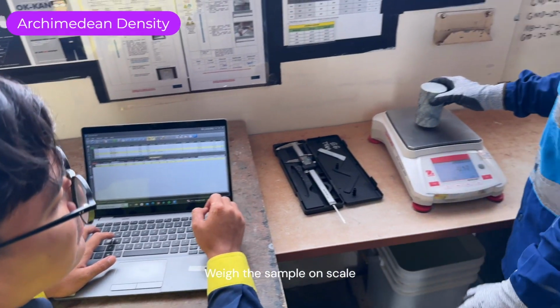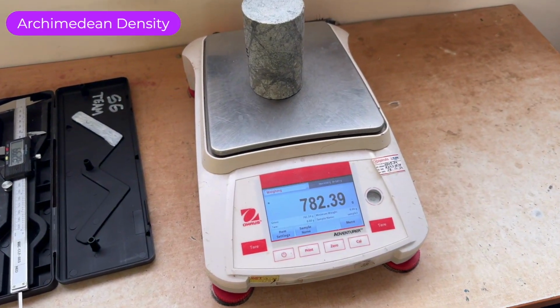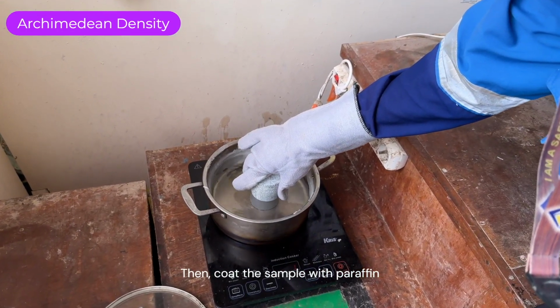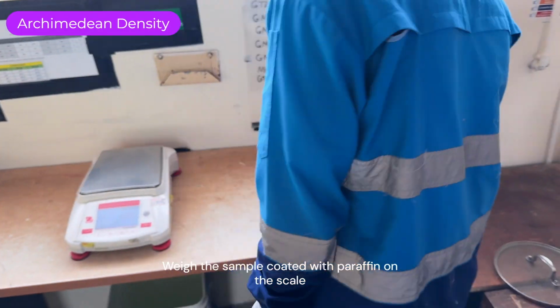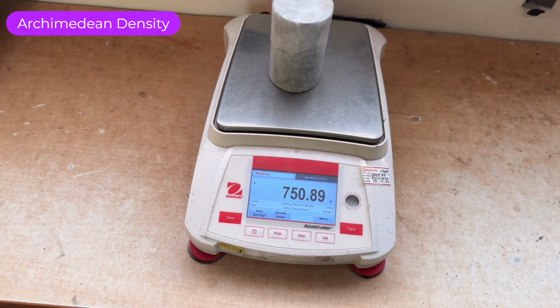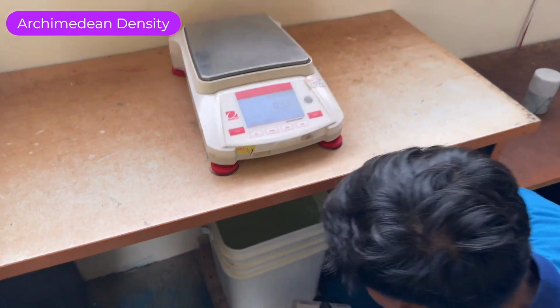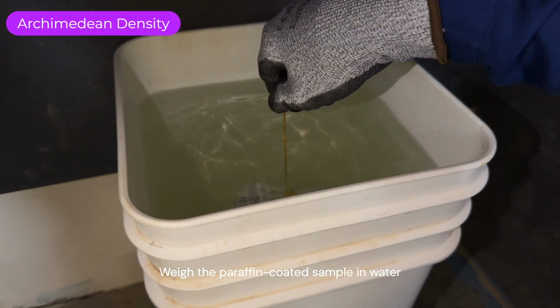Weigh the sample on the scale. Then, coat the sample with paraffin. Weigh the sample coated with paraffin on the scale. Weigh the paraffin-coated sample in water.